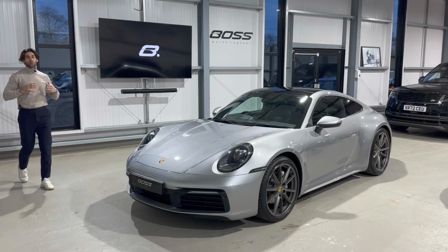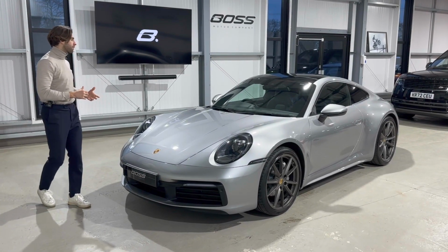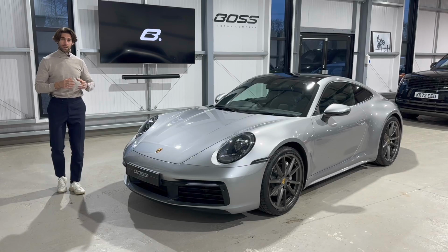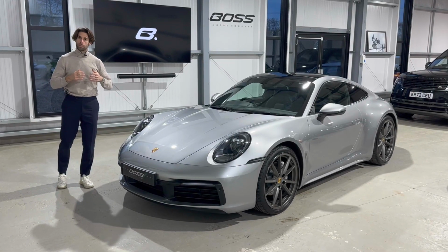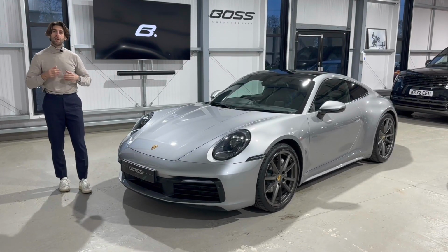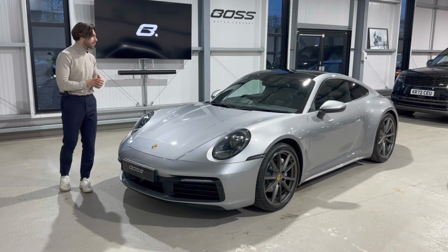Today we get to walk you around this amazing 2019, 69 registration Porsche 992 Carrera 2. It's a fantastic example. It's covered 19,000 miles from new with a full Porsche main dealer service history. And really importantly, this car is covered by Porsche extended warranty into 2025. So a really, really fantastic example, as I said earlier.